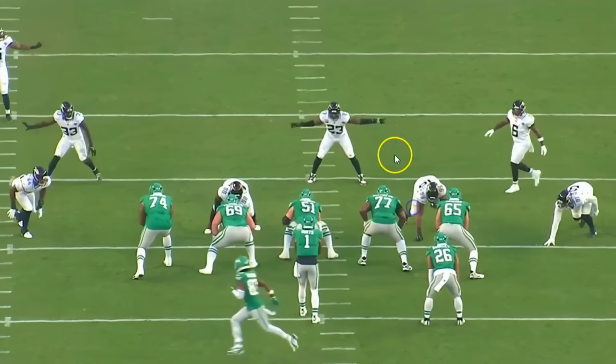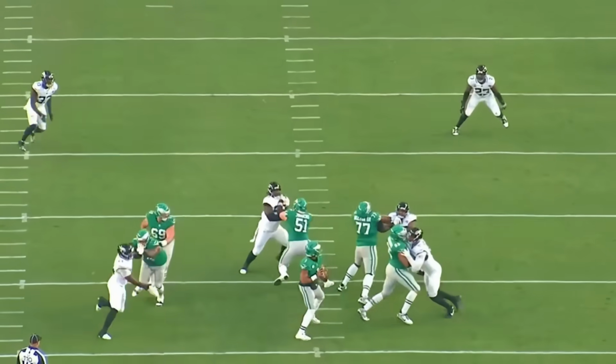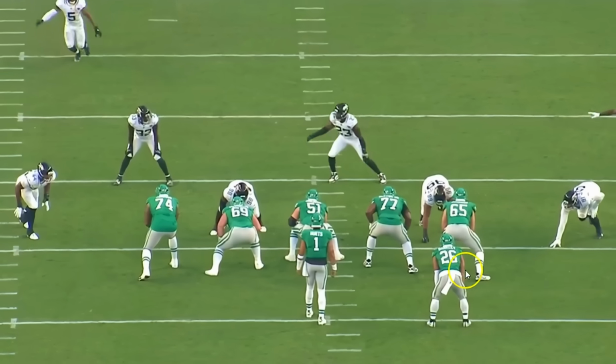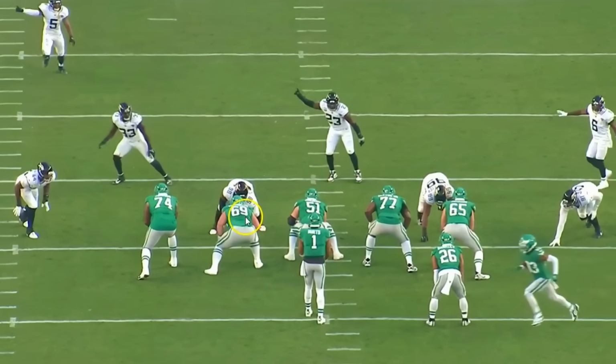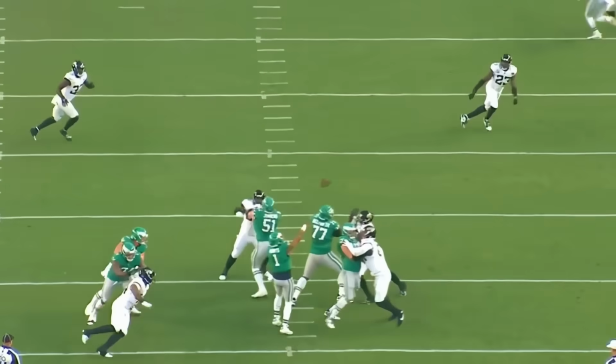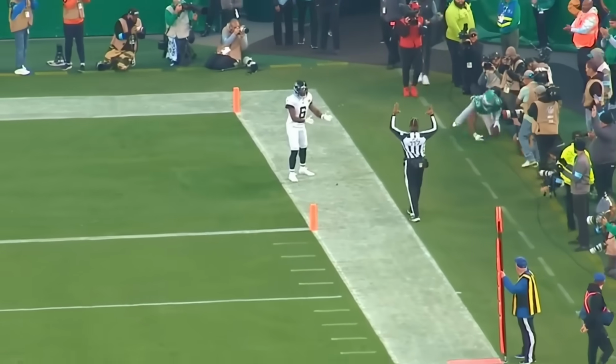Mekhi Becton had a phenomenal game for the Eagles yesterday. I watched every single one of his snaps, and truth be told, this is one of the best games that I had seen from an offensive lineman this season. But more than that, Lane Johnson, still one of the best tackles in all of football. Landon Dickerson, all-pro caliber player. Cam Jurgens is coming together. Johnson did struggle over at left tackle a little bit. He gave up a couple of sacks. We'll get into some of those snaps a little bit later on.